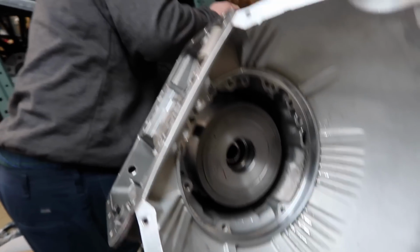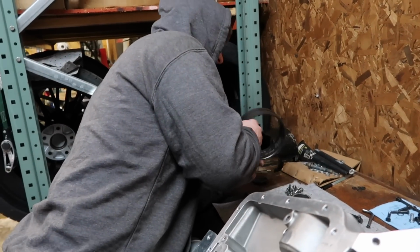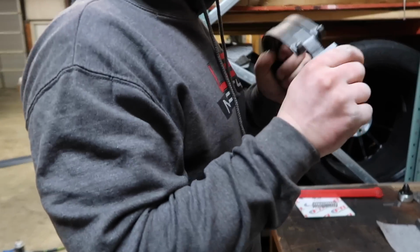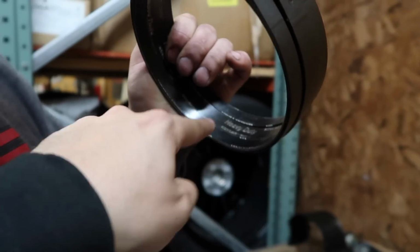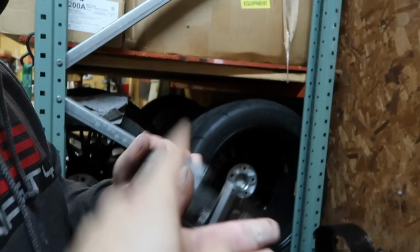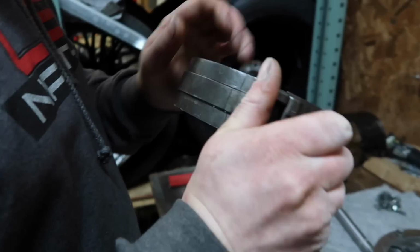This is the exciting part, I think, because the band requires adjustment, which is what we did originally when we got it. What's that? This is the one out of the other car. See how it's smooth? Yeah, it doesn't say heavy duty there. This is out of the Boosted Roosters Powerglide. And this is the one that came with this. Oh, you could really see there's like a groove in this one.